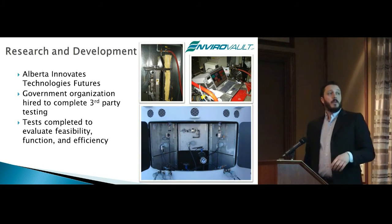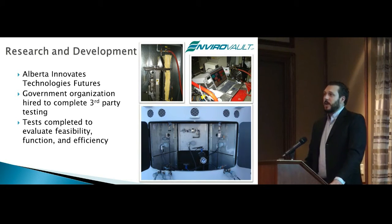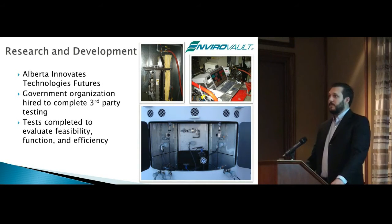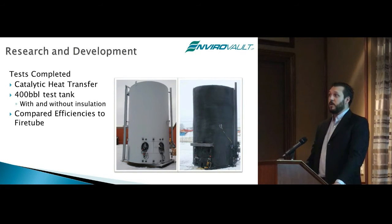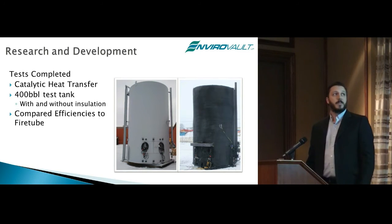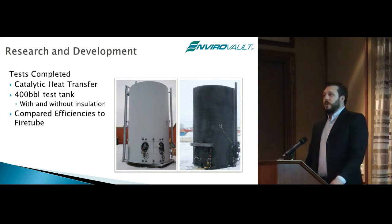EnviroVault partnered up with a government organization in Alberta, Alberta Innovates Technology Futures, to design and field test a system to rival a 400 barrel tank with a 250,000 BTU fire tube burner in it, which is kind of commonplace equipment. So we completed a number of tests to evaluate whether or not this was feasible, whether it was going to function as we had anticipated, and if it was going to be as efficient as we had hoped.